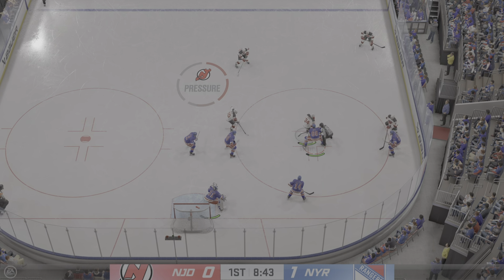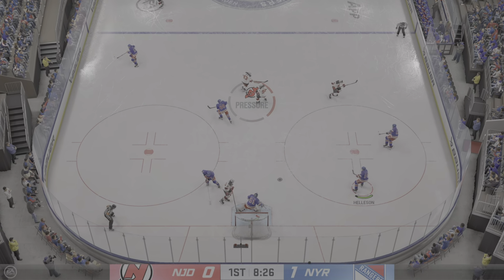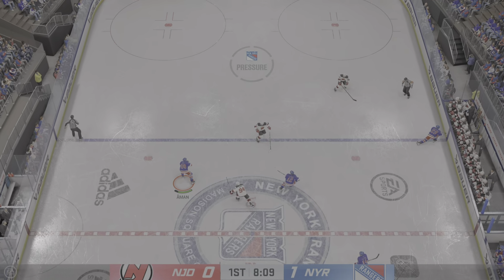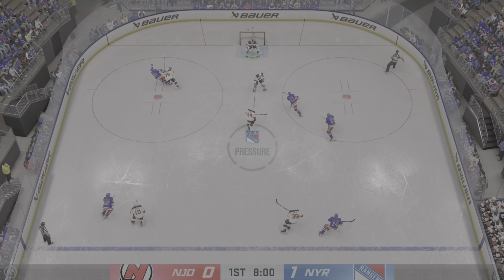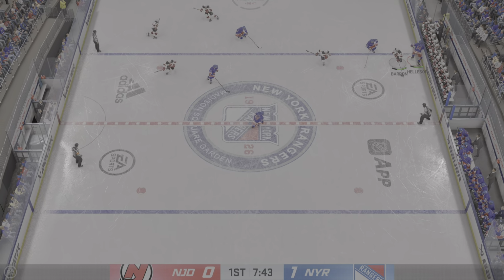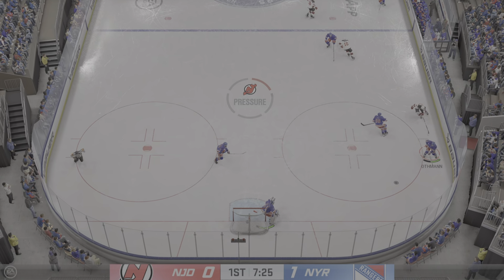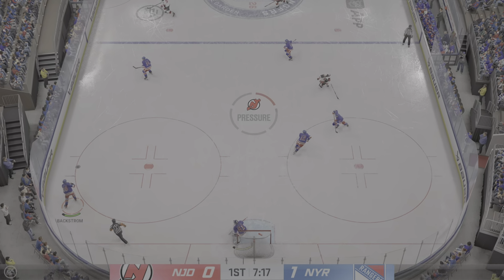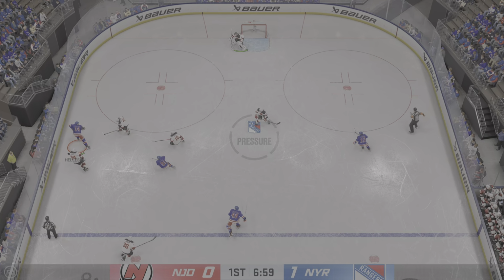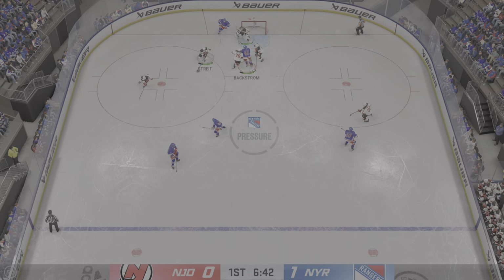The Devils will start off on the attack after winning the draw. Picks up the puck in his own end. Here's a shot. Long jam in front. That's broken up. Here's a short pass to Strike. Poked away in the defensive end. From the left side, he moves it up ahead. The Rangers carry it along the wall. The Devils scoop it up along the boards.